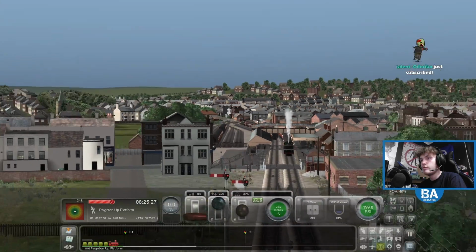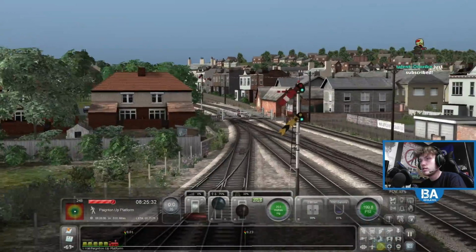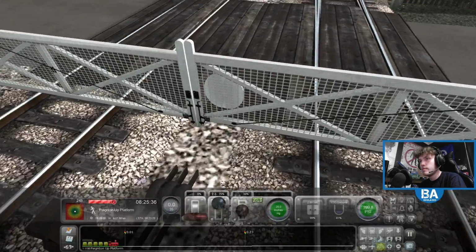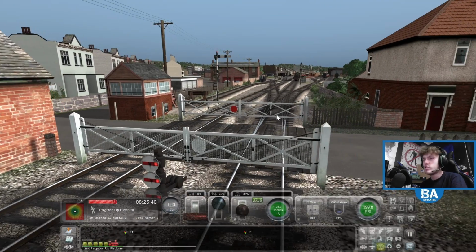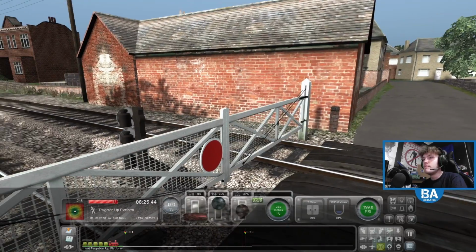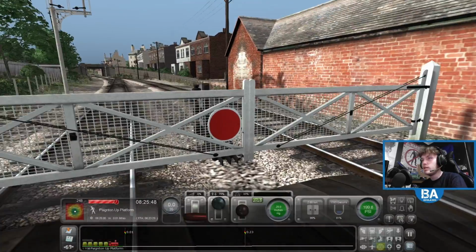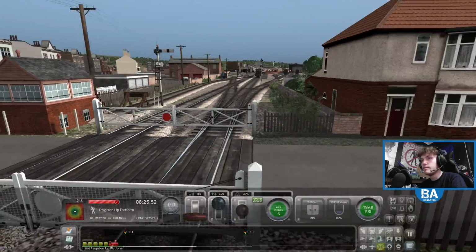On the level crossing over here, you've got the swing gates across. Yeah, you do get gates like this on Train Sim World as well. It's really satisfying to see them closing. Oh, hello. It's very satisfying to see them closing on there.